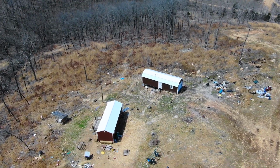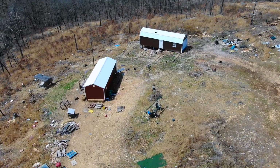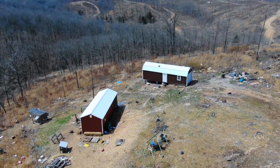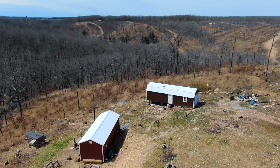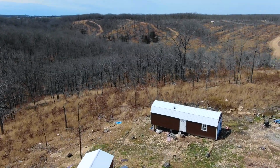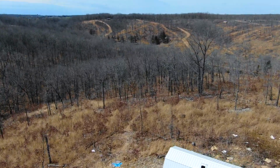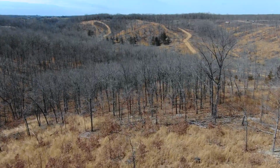There are a lot of surprises to this property. I mean, it is really, really cool. If you're looking for 6 acres of level ground, this is absolutely not it. This is up and down, and as far as flat land, there's not much of it on this property. You can look at the topo to see that. But so now we're essentially flying westerly. The property goes due west from that easement road.